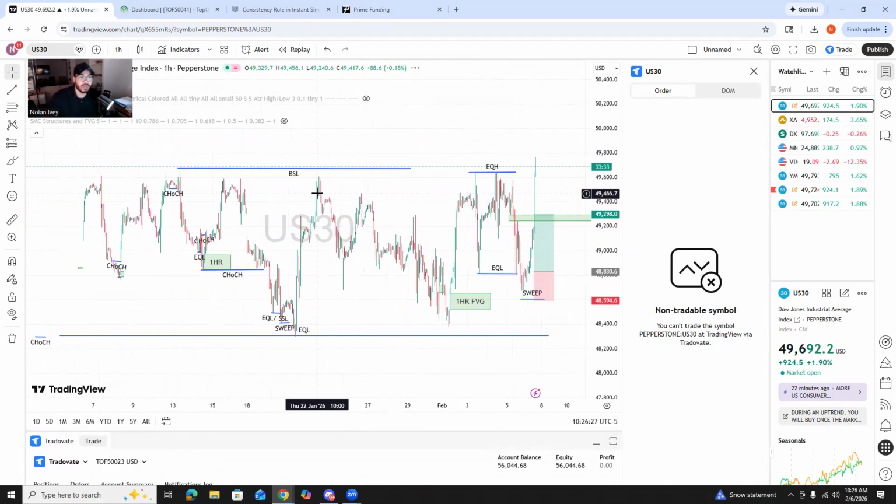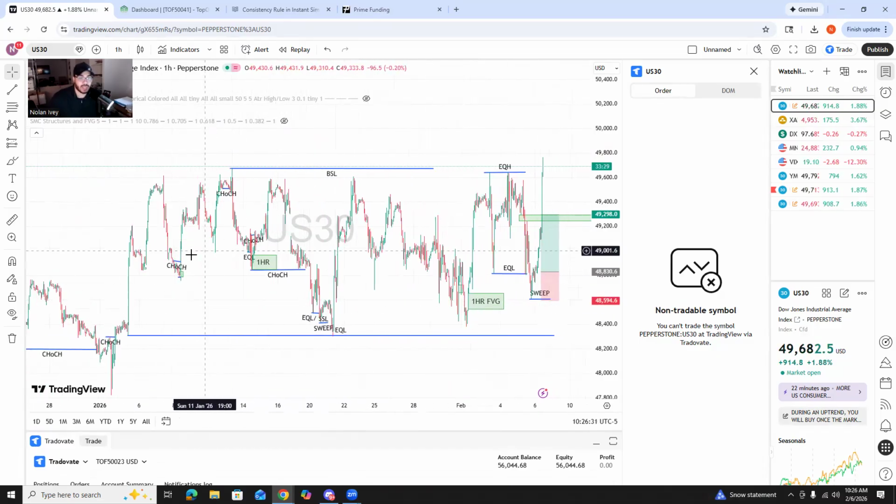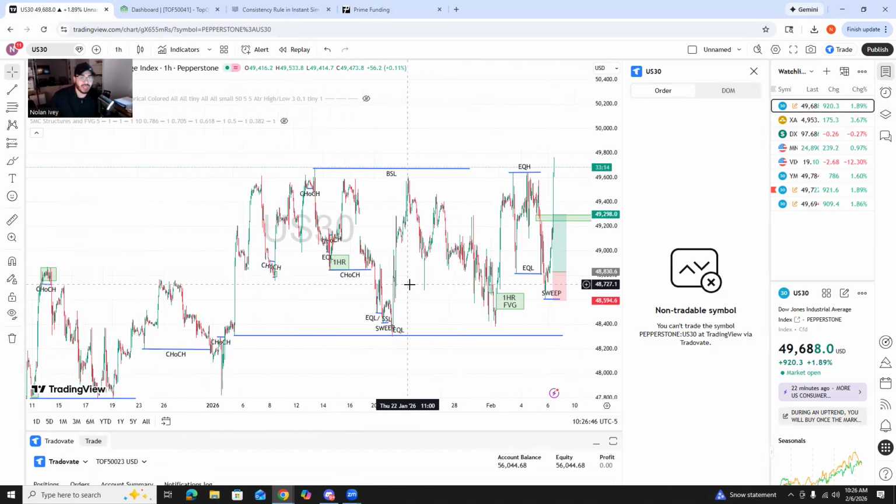US 30, for the past however long, was just consolidating like crazy, right? As you guys can see here, up, down, up, down. It's primarily stayed within this range, which has pros and cons. The pro is that you pretty much know more or less where the market's going to go because it's consolidating. The con is that, at least for me, I want to see real market moves, real trends being made, real kind of movement. It just helps with my overall strategy.